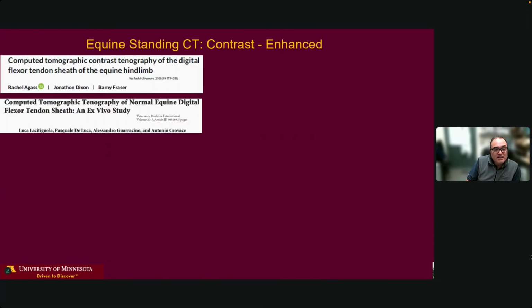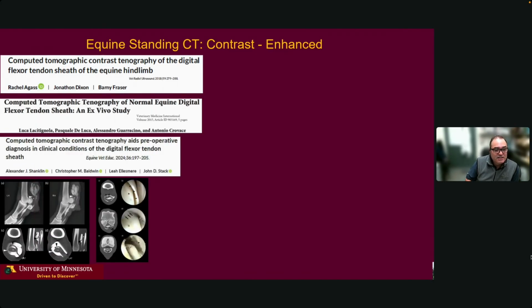When it comes to tendon sheaths, CT and contrast has also been reported on general anesthesia systems. And recently, in this 2024 paper, on these standing units, they were able to get these contrast CTs of the deep digital flexor tendon sheath and provide quite an accurate diagnosis, being able to confirm that intratenoscopically. So it is another area that can be used in bursas or tendon sheaths.